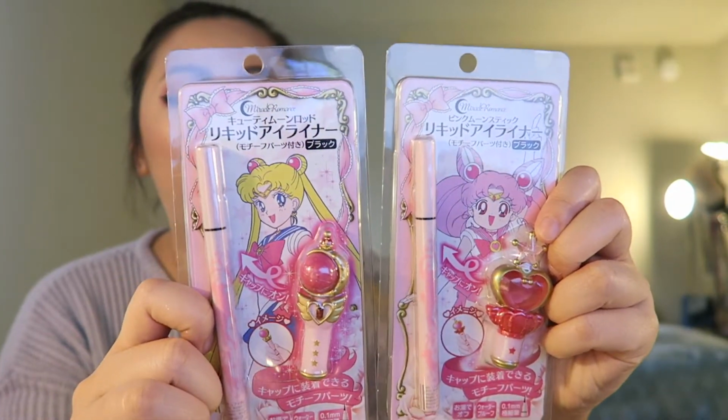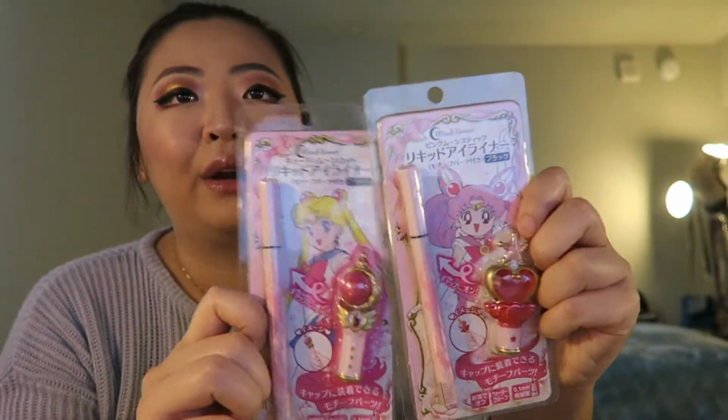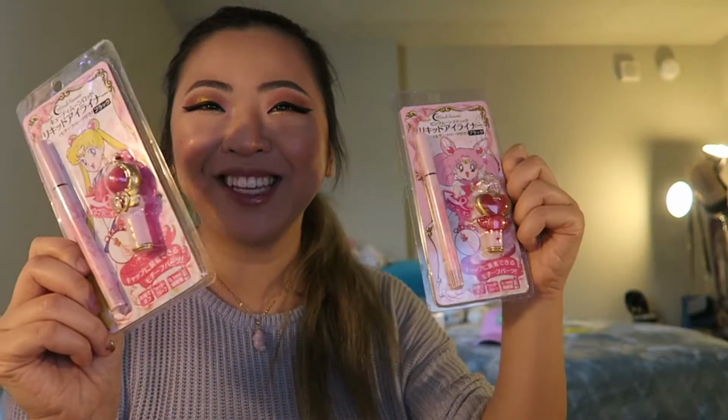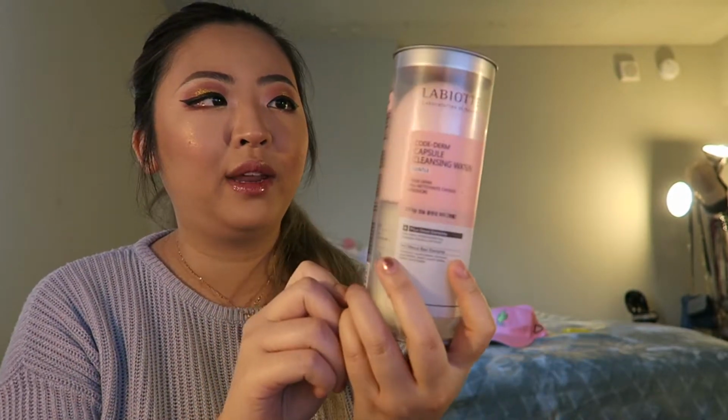It's a really good eyeliner as well. I've already seen videos online. I don't even need to open this to know that it's amazing, but I just freaking love the packaging. It is so adorable. So that's what I got. Let's keep going. The final product of this haul is this cute little thing right here.